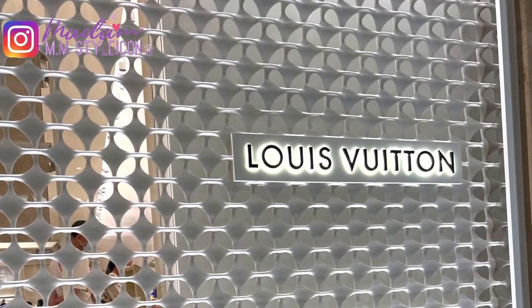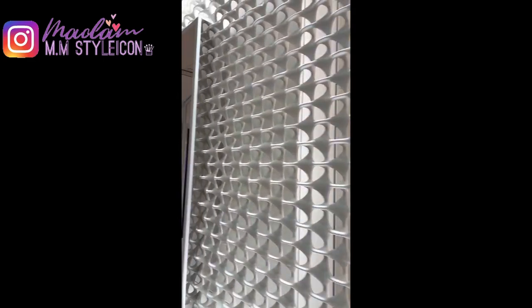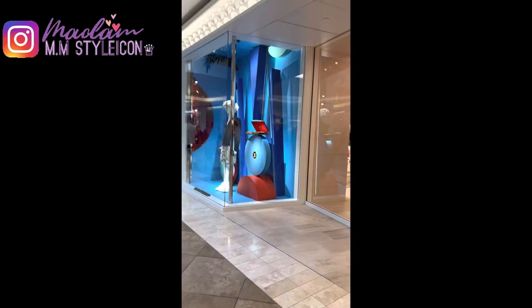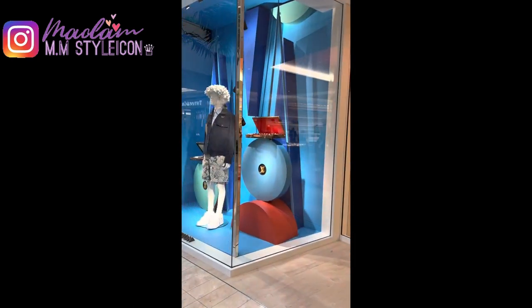And I also stopped by at the new Louis Vuitton for men's store. It used to be the pop-up store for Louis Vuitton, but now they dedicated this only for men's. So this is the new men's store for Louis Vuitton.